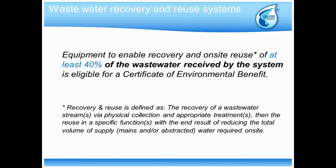As these can be expensive components of the system, the total value of the Enhanced Capital Allowance can have a significant impact on the payback period, which will encourage greater investment. We'll go through a case study later on just to give you an idea of what the savings are that can be achieved from such a system.